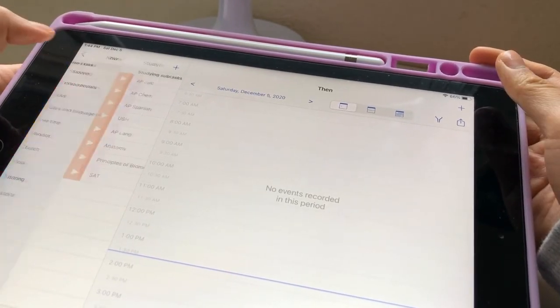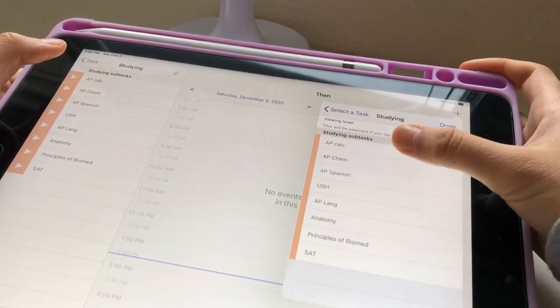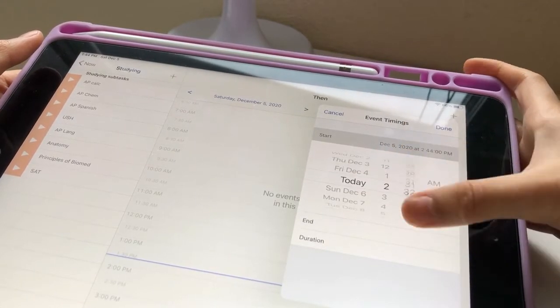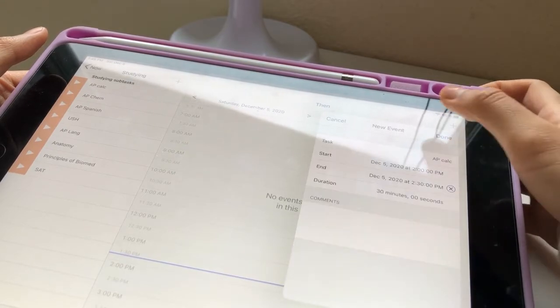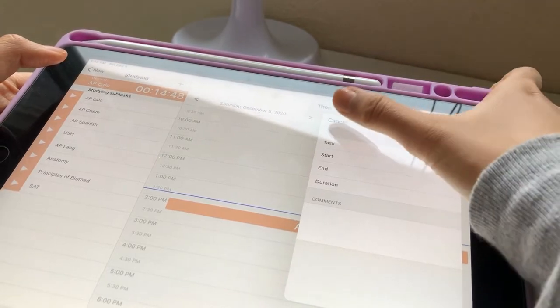Let's say study, then I will add a task. Let's say I'm going to do AP Calc. So from around 2 p.m. today to, let's say, 2:30, I'm going to do AP Calculus. If I want to switch to another one, then I just add one later.